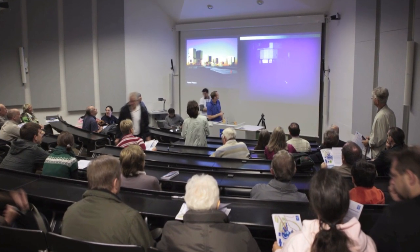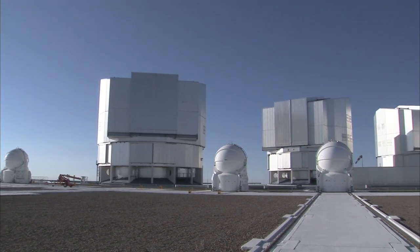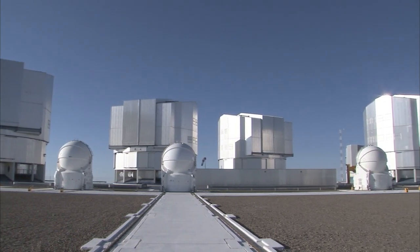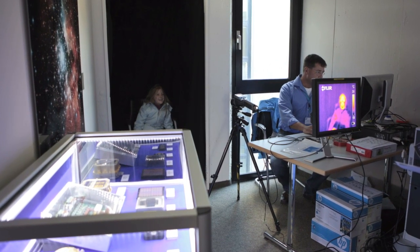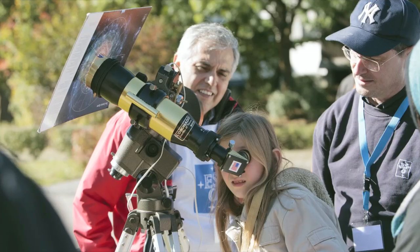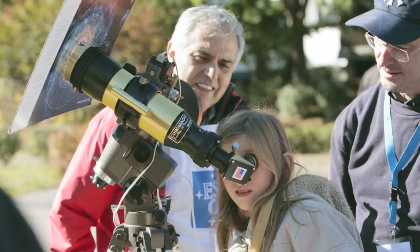Additionally, there were talks on hot topics in astronomy and video links to the Very Large Telescope, giving people the opportunity to chat live with ESO astronomers working on Cerro Paranal in the Chilean Atacama Desert. Children and their parents enjoyed having their photos taken in infrared light and observing the sun through telescopes equipped with suitable filters.